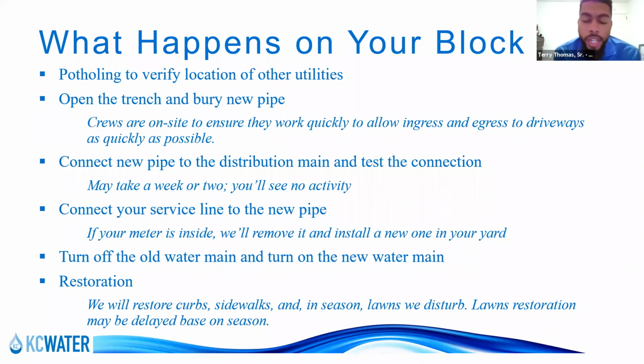Meters. I know that on this section, there are a lot of larger commercial meters that are likely already outside. But in the case that there are meters that are inside of businesses and residences, they will be removed and put outside as a part of this work. And that goes for the totality of the project, not just State Line Road. That's something that we're doing. We're putting in the new automated meter reading systems, so it gives you more accurate billing on your usage.